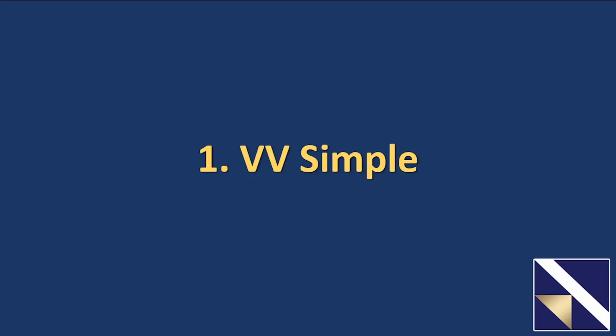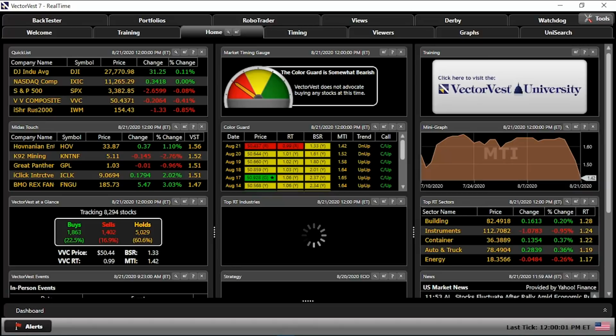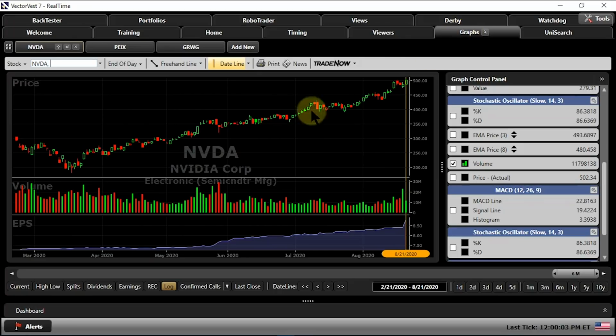So let me show you a picture of what we're talking about. Here I am in VectorVest. I'm going to go right up to the Graphs tab, and I've loaded 3 picture-perfect graphs for our 3 different subjects today. We're going to kick things off, as I mentioned, with NVIDIA. One of the things that might strike you immediately is how smooth and steady that price pattern is moving up the graph from the March lows. The next thing that might strike you is that here's a stock that was trading around $200 and is currently trading north of $500 even today, on what has been a kind of soft day in the stock market. So how is it able to climb so far, so fast with price action?